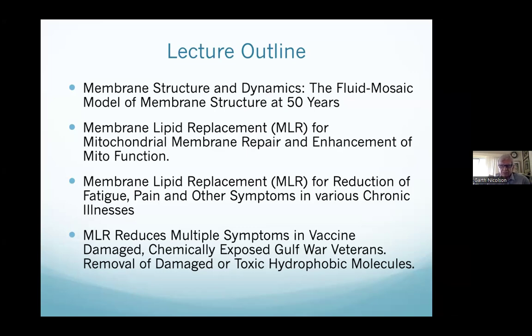And I'm going to talk a lot on mitochondrial function and the repair of mitochondrial membranes, because mitochondria supply the energy that does essentially everything. And as you age, basically your mitochondrial function goes down. So it's a very important aspect of aging. And we'll talk about that as well. And then I'll talk about membrane lipid replacement for reducing symptoms, for example, like fatigue, pain, and a variety of other symptoms. And we've been studying this in a variety of different chronic illnesses, and I'll touch upon that. And recently I've done some work on chemically exposed veterans.